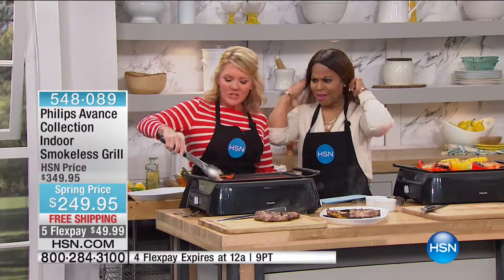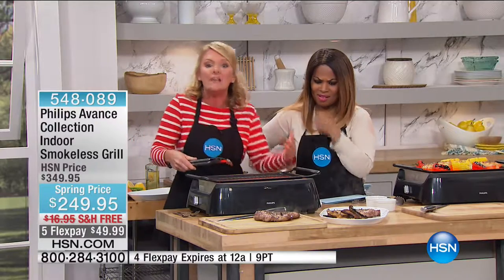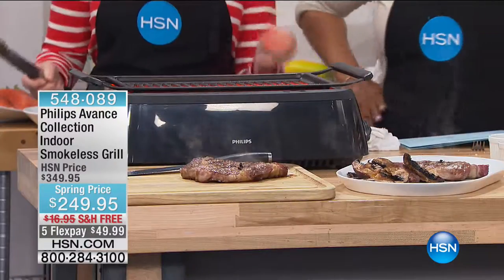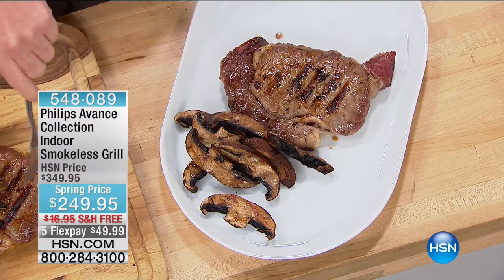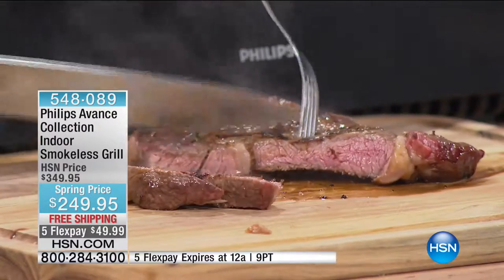Isn't this amazing? It is the coolest new technology coming to us from Philips. We know Philips for their innovativeness. Their goal is to find ways to do things that make our life better. The fact that I can grill right here on my countertop without going outside, without caring whether it's winter and there's 2 feet of snow coming down in the Northeast, but I can still have the wonderful marks of the grill.